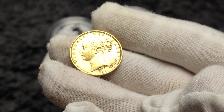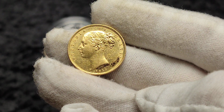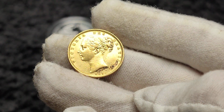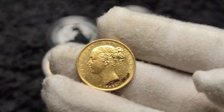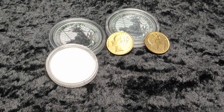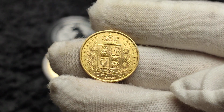So this is an 1850 Shield Sovereign. We've got some quite nice detail, but it does have a little bit of gunk on it. I'm not sure what that is, a little bit of a mark there. Not the best coin in the world, but it's pretty nice. A collector would probably be quite happy to have that, being a relatively low mintage year.